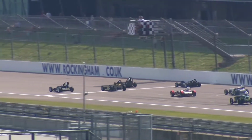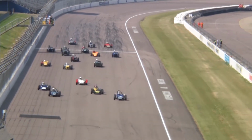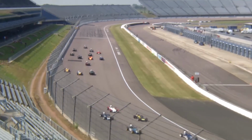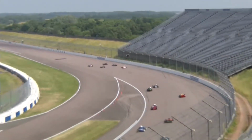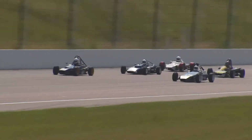Good start there by Peter Chattin from the second row of the grid, just about gets alongside the two front row men, but can't capitalise on that. So I think he's going to stay in third position. The top 5 cars making a break from the rest already. The 5th of those being the white car of Cliff Ringrose, who lined up 7th on the grid. So it's 5 for the lead then as they head down towards the hairpin for the first time.